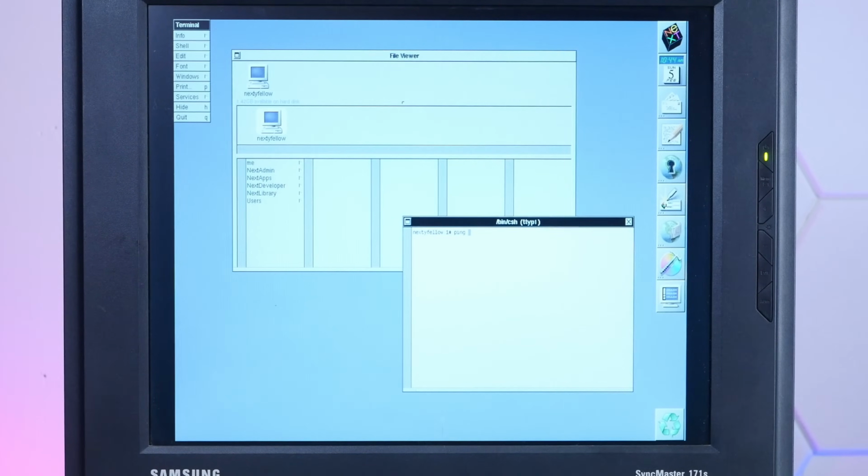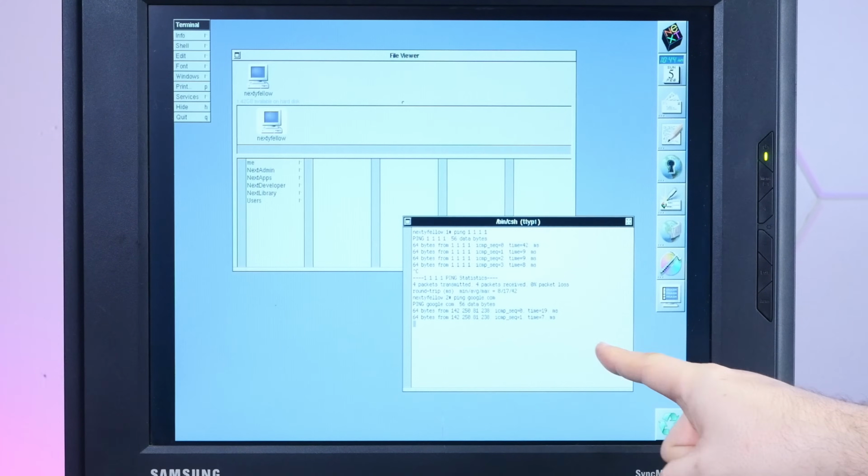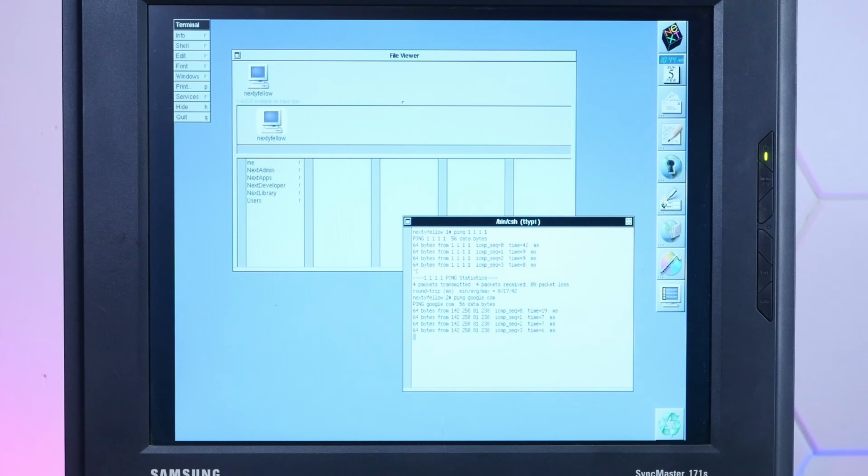So let's try 1.1.1.1, a ping. Yep, we are still connected. And now, ping google.com. Hey, we have domain names.